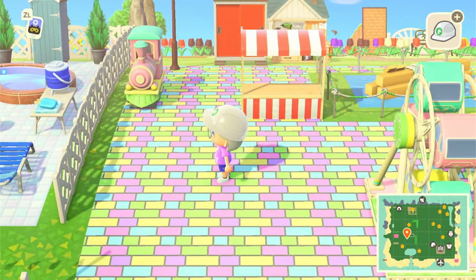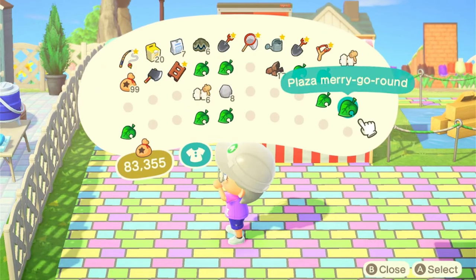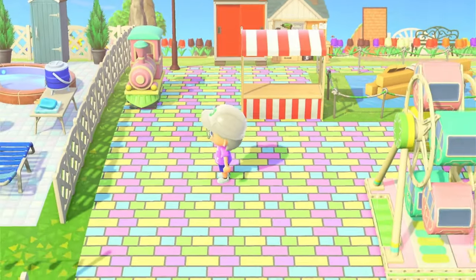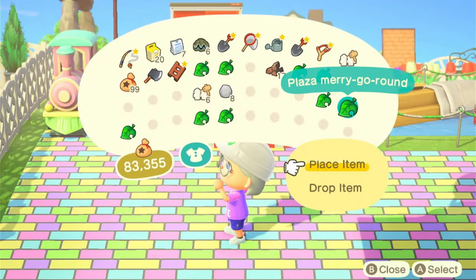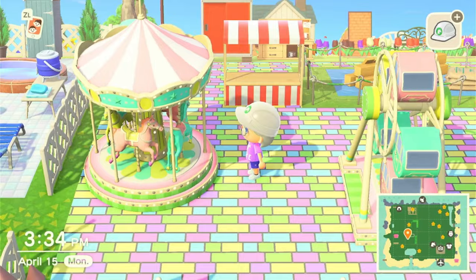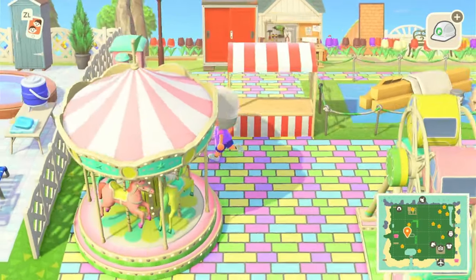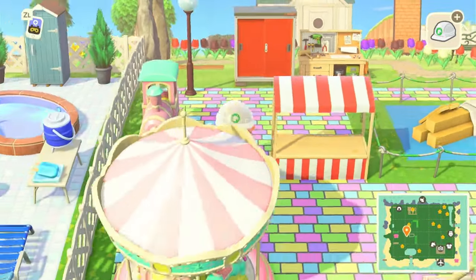Let's see. Merry-go-round. Oh, there's no room. Ooh, how big is that thing? Well, that's not too bad. Can you still see the train? Yeah, you can still see the train.